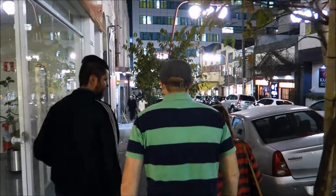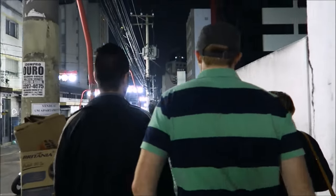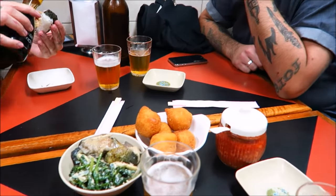Danka. That evening, we met up with our Brazilian friends who took us out for a night on the town. Today we are hanging out with two of our Brazilian friends from Sao Paulo. This is Danny and Andre, and they've taken us out to an izakaya to have Japanese food. So what are we having? It's both Japanese and Brazilian food.